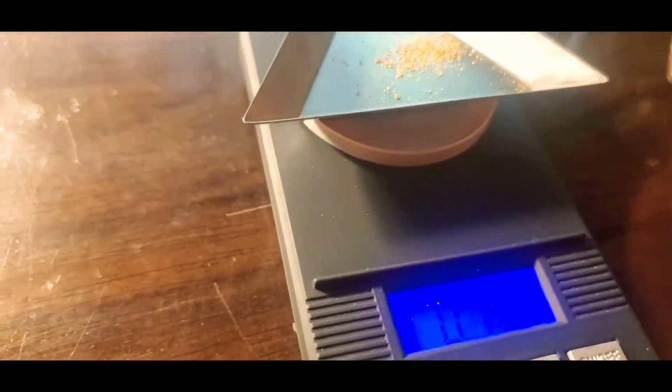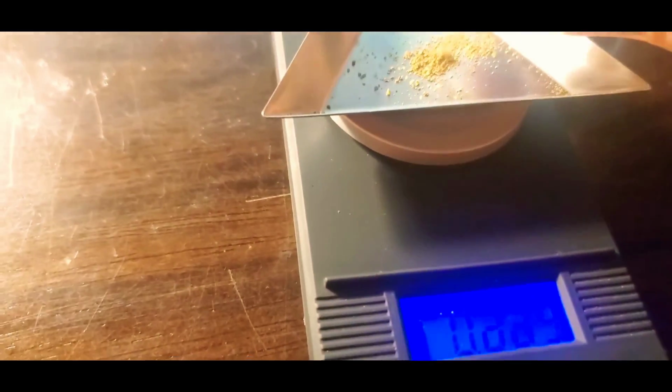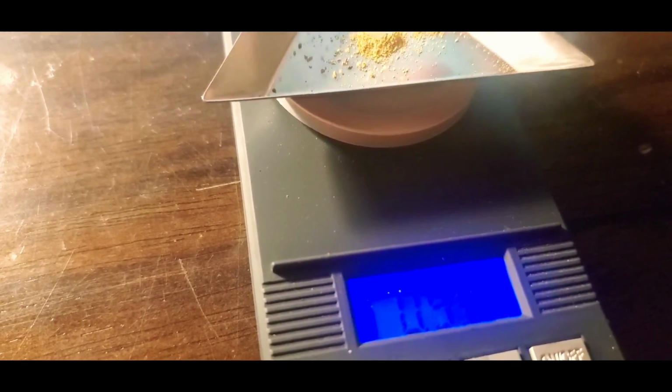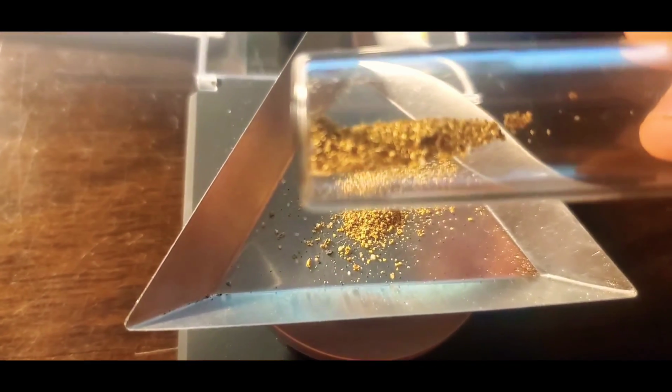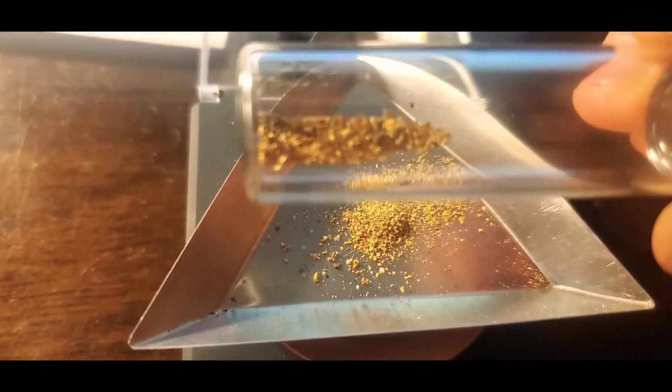Let's see if I can do this one-handed. Here we go. Here's February. Oh, so close. So close. Almost got to the 0.6. So that's going to be a goal for the year, to try to get 0.6 in a month, because it seems to be kind of hard to do. And here is the January gold, I don't remember, was it 5.2 or 5.1? There's a nice little piece in there.